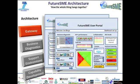Flexible user-defined dashboard made up from fixed and user-selected widgets. Widgets consist of two types: fixed, which are pre-configured widgets standard on all interfaces, and user-selected widgets from a dashboard setup menu. Examples of some of the fixed widgets displayed may consist of an application store, where users can select from a range of tools, methodologies, and applications either supplied by the Future SME partnership or third parties.